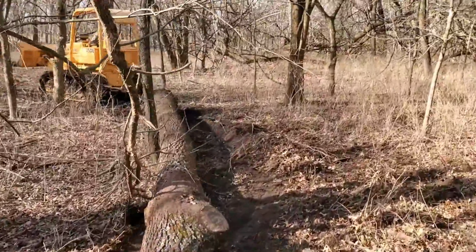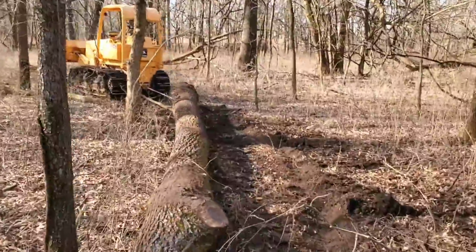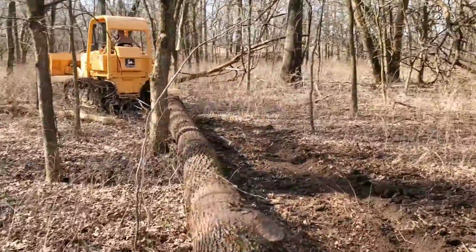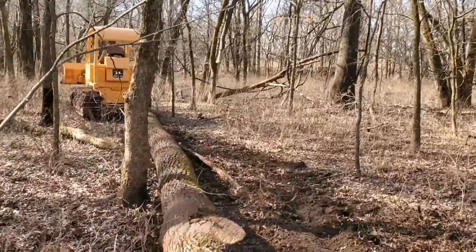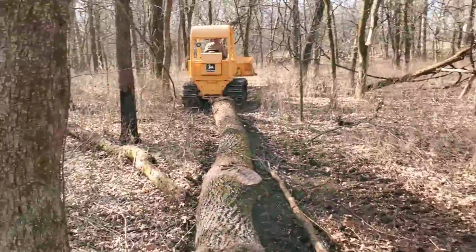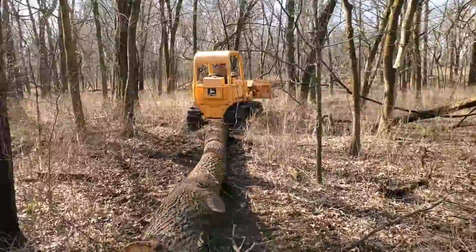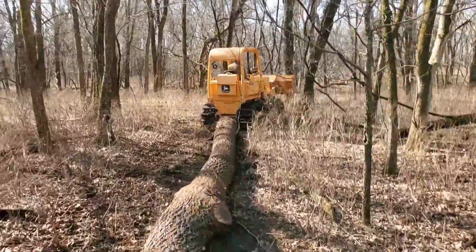I don't think I've seen Dad run a skidder but maybe one time in the last few years, and it was briefly. It was just pushing logs on a log deck. But he has drug out every piece of wood today with the dozer. He really likes running that thing. He's pretty good on it.